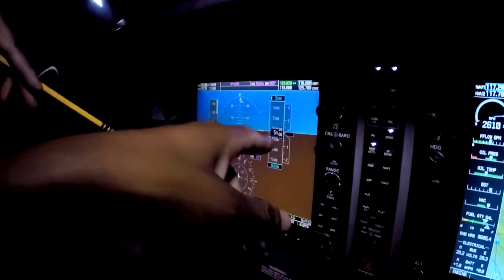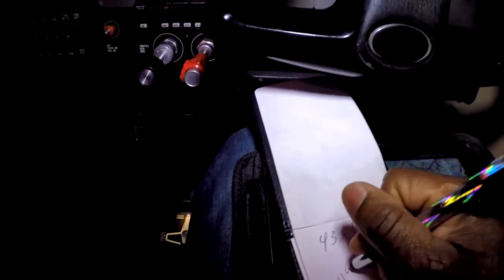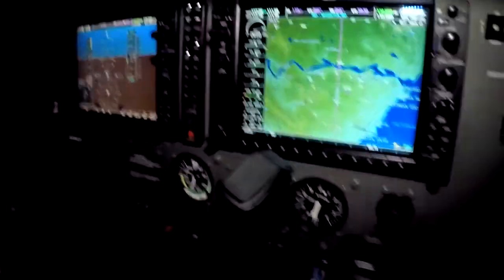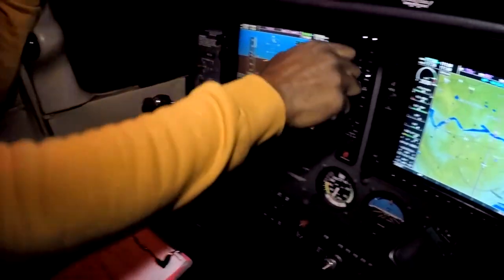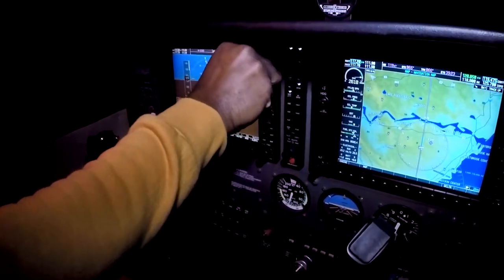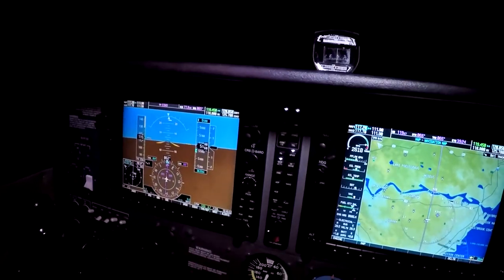All right, a little break in the cockpit. We're at 5,500. November 1868 Bravo, leaving New York Class Bravo airspace, try Providence 119.45. All right, we will contact Providence on 119.45, so that's 68 Bravo. Good night. All right, so ATC just turned us over. Actually, he just got rid of us. I'm going to contact Providence for continued flight following. Let me know when you have the frequency in there. All right, frequency is tuned.